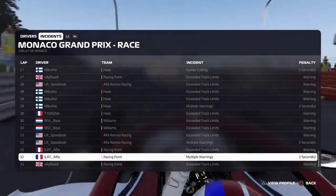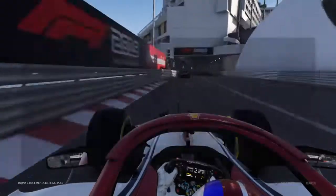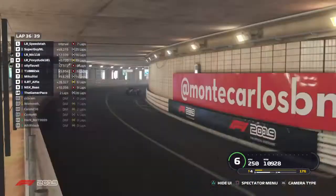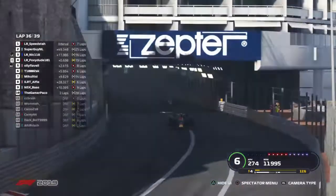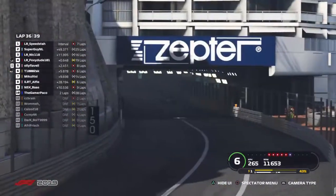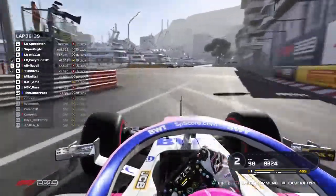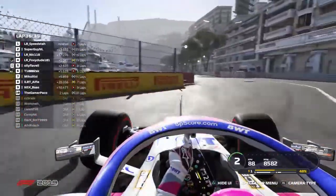So Speedster has a penalty. So just 2 warnings for Foxy Dude. And nothing for Nick so far as I can see there. So Ollie, unfortunately, he's going to lose out, unless they pick up a penalty in the next couple of laps.